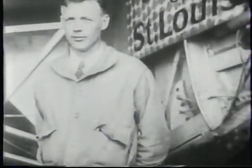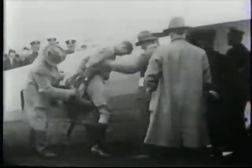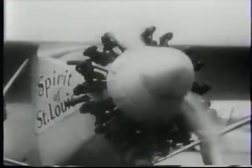Charles Augustus Lindbergh, a 25-year-old male pilot from Detroit, prepares his Ryan monoplane. On May 20th, 1927, with 4 sandwiches and 3 letters of introduction, Lindbergh takes off from Roosevelt Field. His goal, a $25,000 prize for the first non-stop flight to Paris. 33 and 1/2 hours later, he lands at Le Bourget Field. A tremendous crowd greets him. Lucky Lindy wouldn't need any letters of introduction.